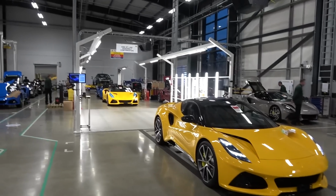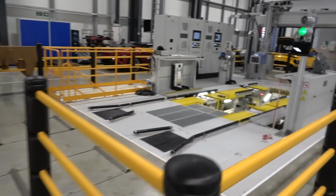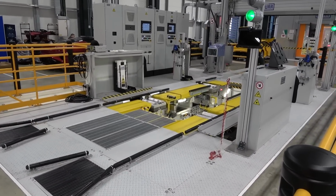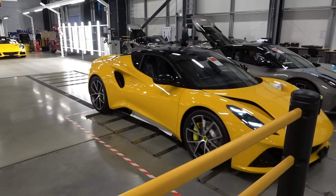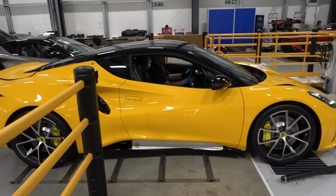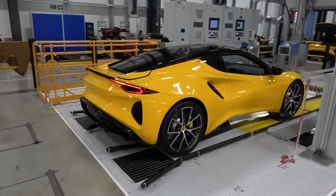Once the car has passed through end-of-line assembly confirmation, this is where it comes to this very clever piece of equipment, which helps with both the headlight adjustment, but also the alignment. Of course, it's critical with cars like this that they drive as perfectly as you want them to. It goes through a little bit of a test here. Of course, there are various different quality control stages as they head through the entire assembly line.